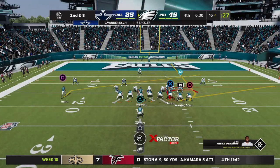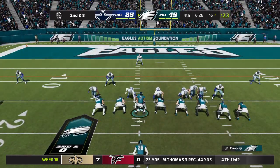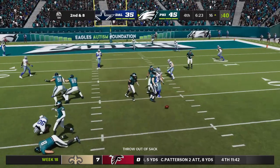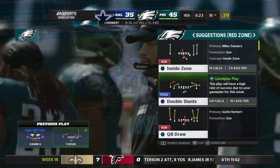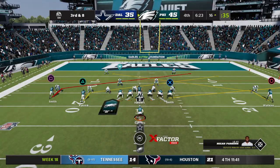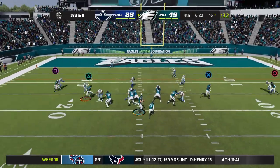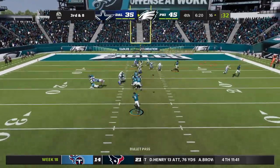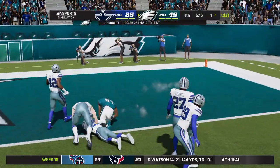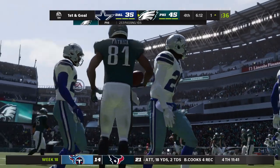The last run good for 2. Here's 2nd and 8. Now Herbert with it, looking to pass. And he'll be hit as he releases it, and that'll fall incomplete. The Eagles on 3rd down, lacking much success, just 2 for 7 to this point. This is 3rd and 8. Out right, this one goes to Patrick. And the Eagles are going to have 1st and goal as they try to finish off this drive with 6 points.